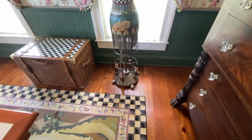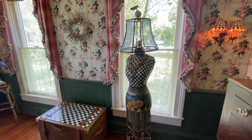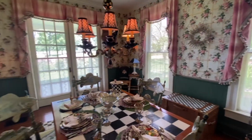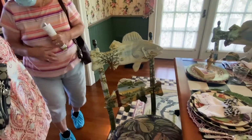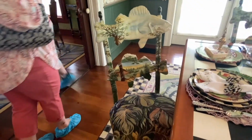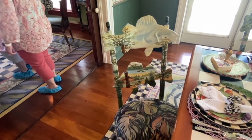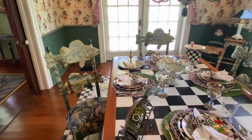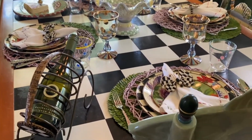What do you call these things? Mannequins made into a lamp. A dress bust or a dress something. Look at the chairs. Oh my goodness! Check out these chairs. That's the original MacKenzie chair. I don't know how comfortable they'd be. They're pretty neat looking.